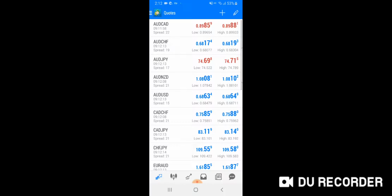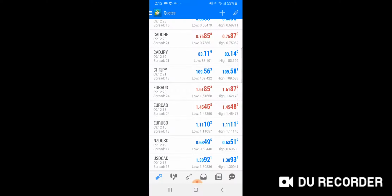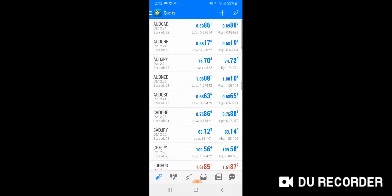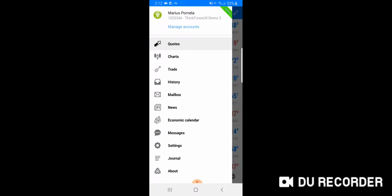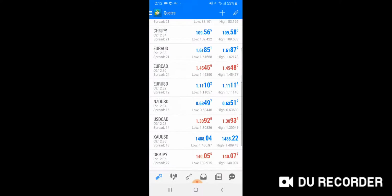I find myself drawn towards the Aussie dollar a lot for some reason. I think because I don't mind slow moving pairs. I think I can handle fast moving pairs, but I can't really. Now, also, this account is a trial account from an Indian prop firm as well. So that's what I'm running this demo for.